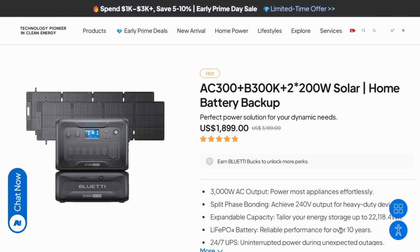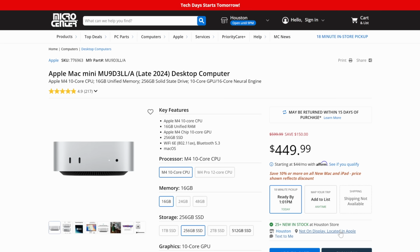Then we got Blue Eddy. If you need whole home backup, top of the line, all the power. Oh my gosh, we got reviews coming on the Blue Eddy stuff. It's insane. I can't believe you can get this whole thing with the solar. 3,200 watts, 3,000K power, $1,899, $1,900. Insane power on that.